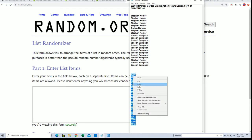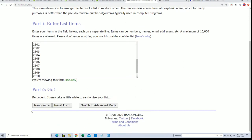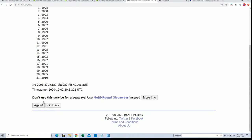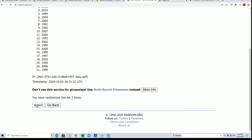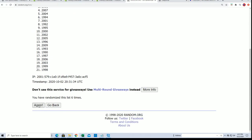Anything prior to 1990 or after 2010 will just be randomed between the owner list. Seven times through. But I think a lot of these will fall in these years. Some of them won't. Lucky number seven.